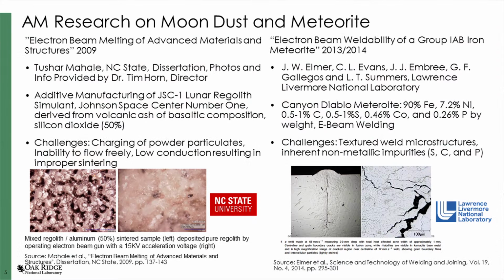I want to move a little bit from the work that we've done and talk more about some of the activities that have been very similar to things we've been doing but have been specific to moon dust and meteorites. So if I look on the left side for you, this is some of the work with NC State where Mahal had a dissertation on electron beam melting, so using a RCAM system.